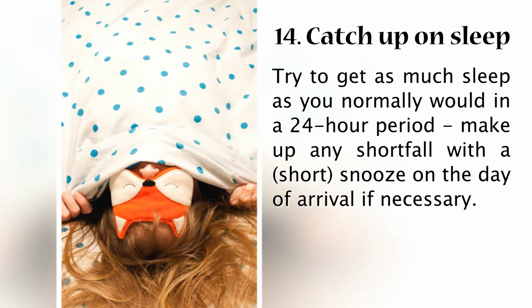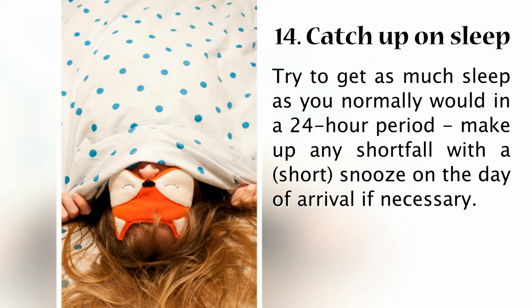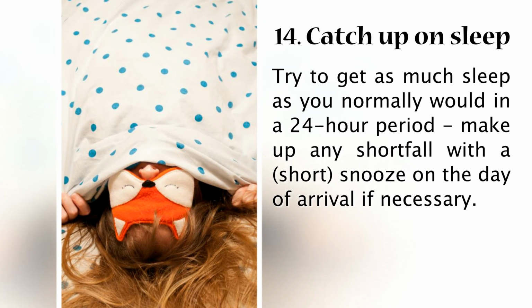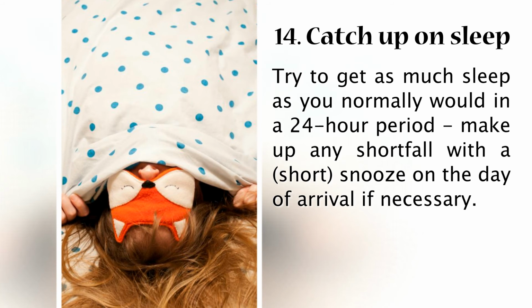14. Catch up on sleep. Try to get as much sleep as you normally would in a 24-hour period. Make up any shortfall with a short snooze on the day of arrival if necessary.